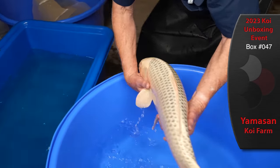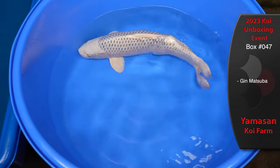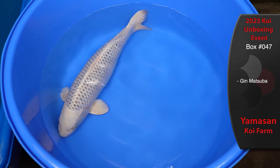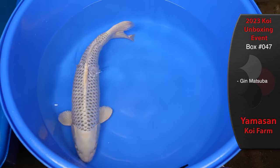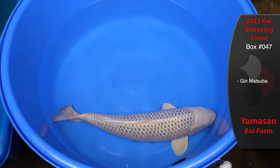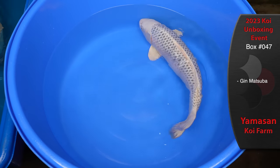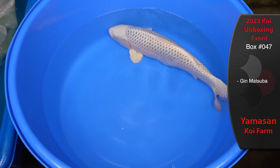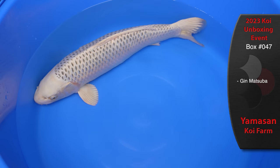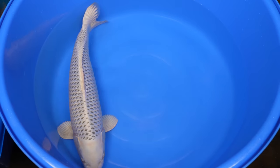Now we have a large 26-inch Gin Matsuba. We always say that every pond should have at least one all-white fish. So platinum ogon has become very popular. This, I think, is a wonderful alternative. The all-white fish with just a little bit of black scalation going down adds a little extra level of intricacy and interest to the fish. This one is a spectacular version of it. Great reticulation, good full body, and just a wonderful example of Matsuba.